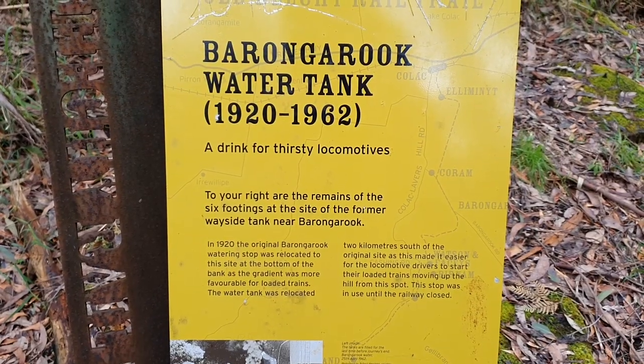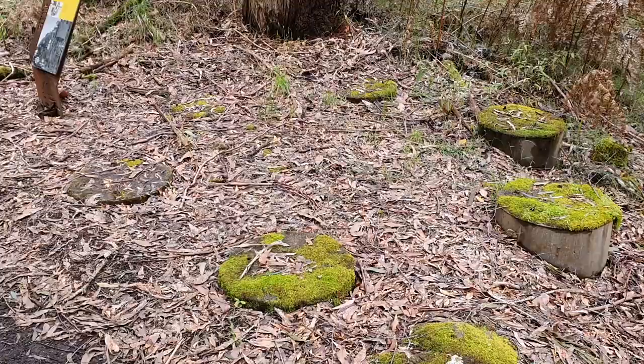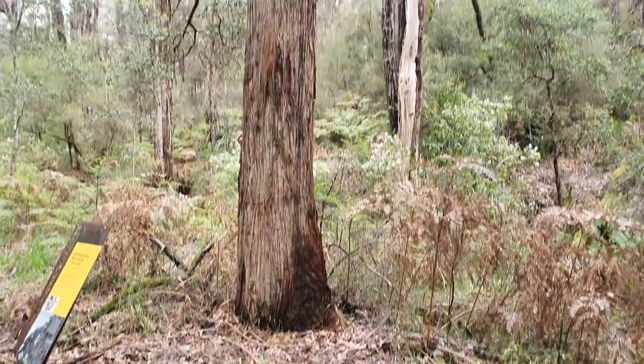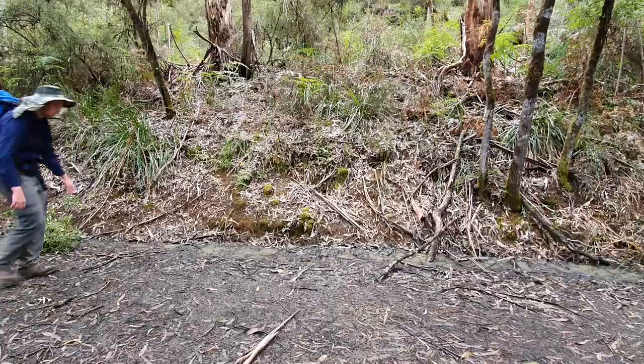Barongarook Water Tank, 1920 to 1962, a drink for thirsty locomotives. To your right are the remains of six footings at the site of the former wayside tank near Barongarook. In 1920, the original Barongarook watering stop was relocated to this site at the bottom of the bank as the gradient was more favourable for loaded trains.